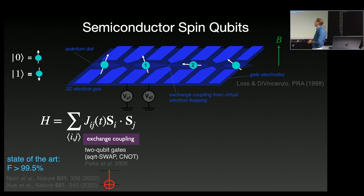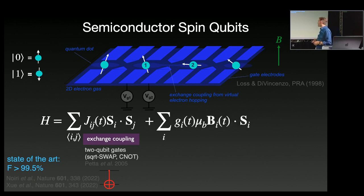or C-NOT, if you want. And the state of the art, and this is fairly new, is that these operations can now be done with fidelities exceeding 99.5%. So they're becoming quite high fidelity. And I will show you some of the tricks that we've been playing to get there.